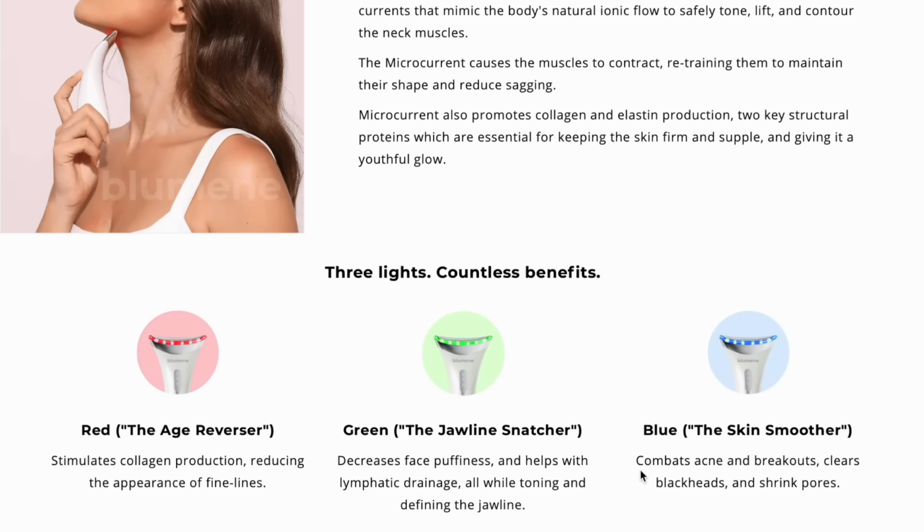Another thing that I really love about the Blooming Face Pro 2.0 is the fact that it increases product penetration. So in the evening, that's actually when I use my Blooming. After I apply my moisturizer and my wrinkle serums, I love using the warmth of the Blooming Face Pro 2.0 to really help with that product penetration.